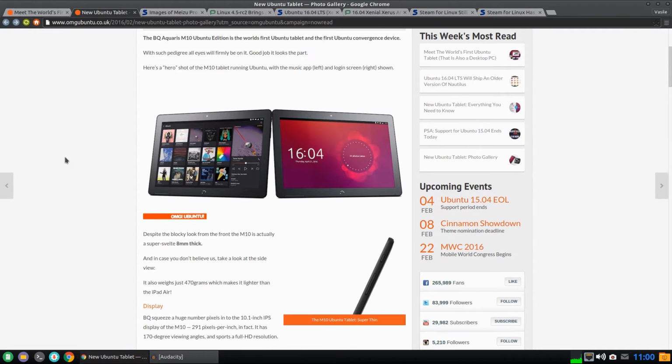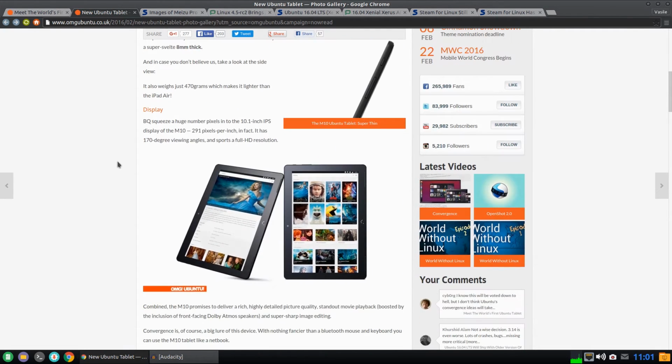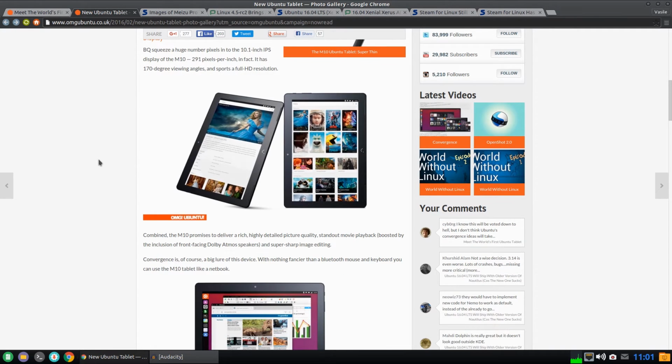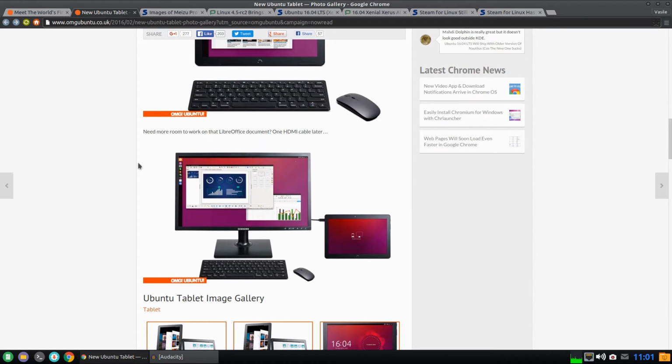More pictures of this first Ubuntu tablet. Like I said, the tablet can also be used in desktop mode. If you connect a Bluetooth mouse and keyboard, the tablet turns into a desktop. And if you need a bigger monitor, you can connect one via HDMI.